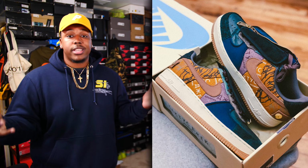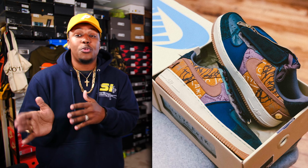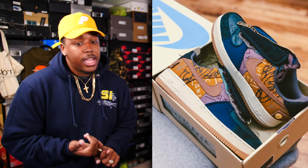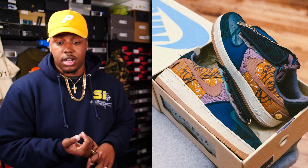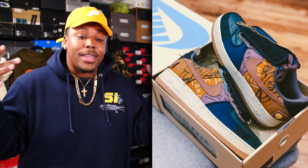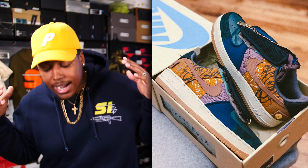Either way, the shoes did drop via Nike Sneakers, and if anyone is down in Houston and you have an 11.5 or a 12 and you're trying to let them go, hit the email, hit my IG DMs. Y'all know I want a pair. And listen, man, with that being said, Travis Scott Air Force 1's out of the way.